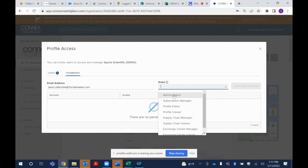There's administrator, which is basically your point person for anyone that's going to have the ability to invite others on your team, update your profile, have all these capabilities. Administrator is that main role that you want to have. If you want people to be able to edit your information included in your company profile, you let them be a profile editor. A profile viewer will just allow them the basic regular access to view and search manufacturers throughout Connex. If you're utilizing the supply chain tool, which not a lot of you currently do, but if you do, and you want your folks to manage your supply chain, which is your customer base and your supplier base, this is where you would assign a manager for that, and they can make changes to that and update that information. We'll talk about that a little bit later.